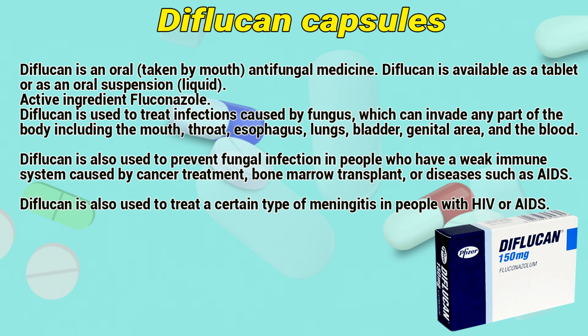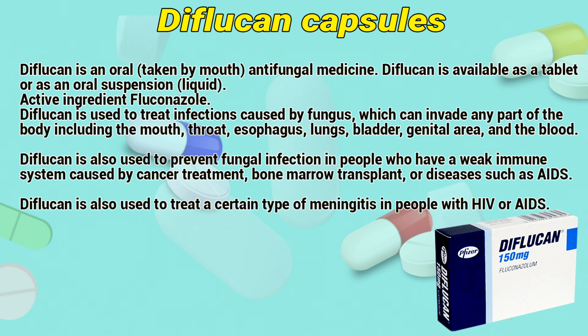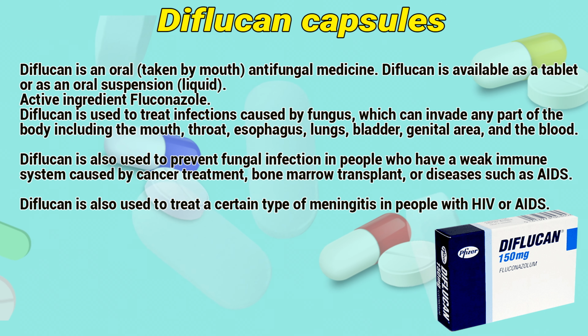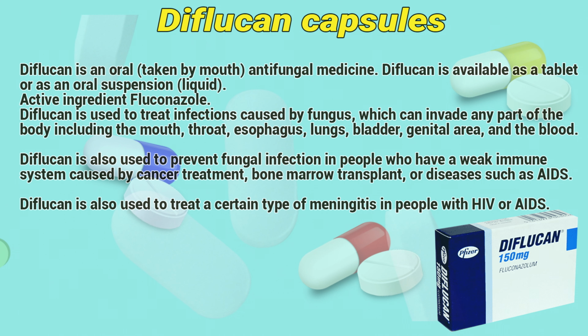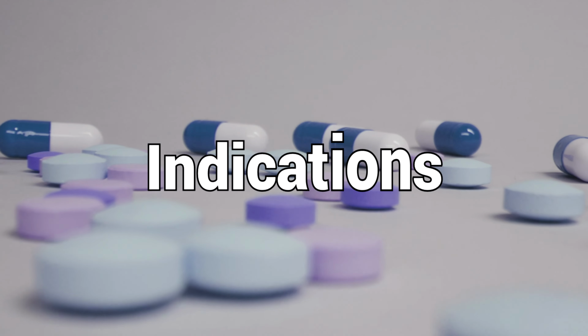Diflucan is also used to prevent fungal infection in people who have a weak immune system caused by cancer treatment, bone marrow transplant, or diseases such as AIDS. Diflucan is also used to treat a certain type of meningitis in people with HIV or AIDS.